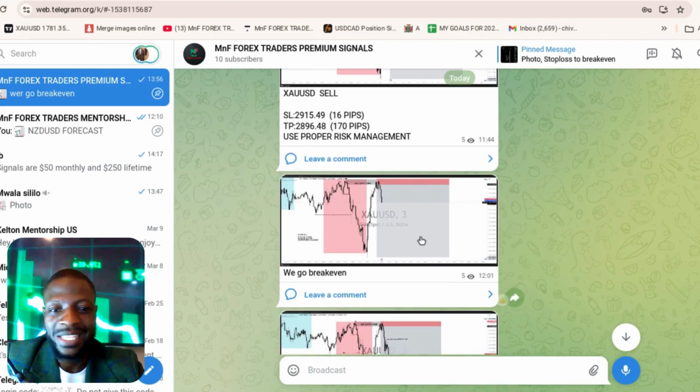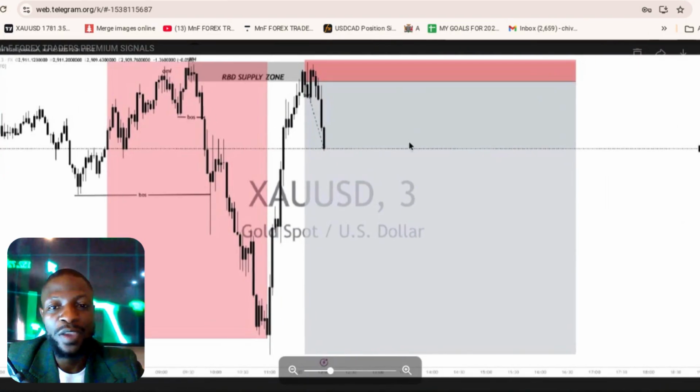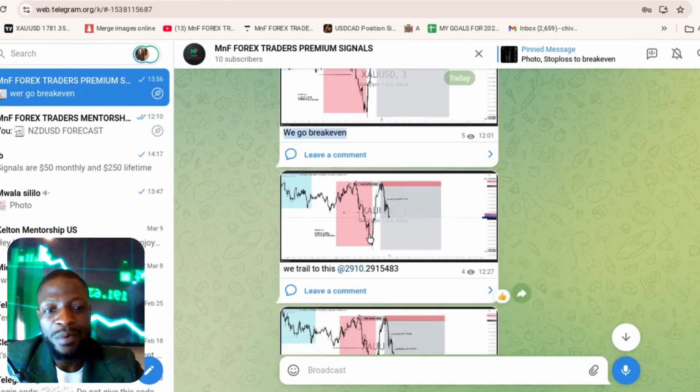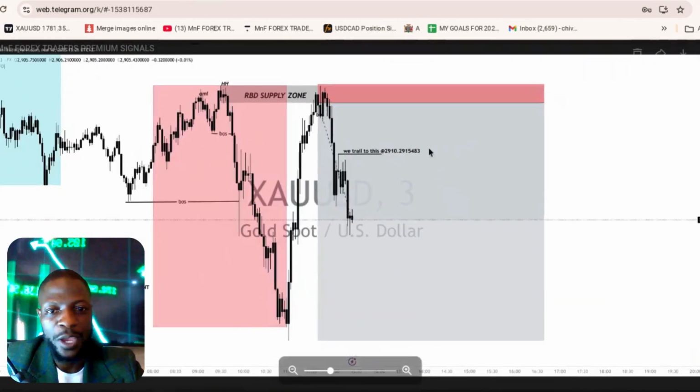And a few minutes later, we saw the market start to push in our direction. The market was beautifully moving in our favor with nice momentum, and then we were able to go break even right here in the community. A few minutes later, we saw the market continue to push to the downside, as you can see from here.